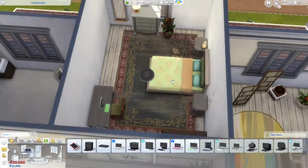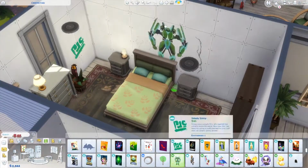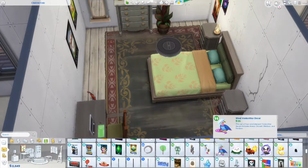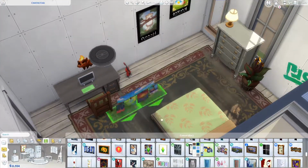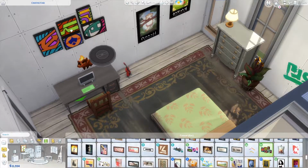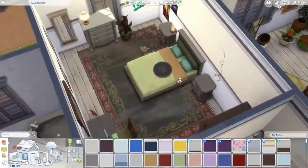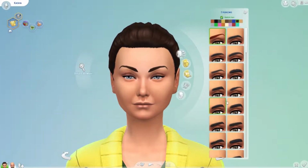I did give him a little desk where he could do mischief interactions, and I gave him a lot of paintings because I figure he collects a lot of those or steals things from other people. But yeah, I feel bad for the two other boys who sleep on the same floor as him. Anyway, these are the CAS videos of the family.